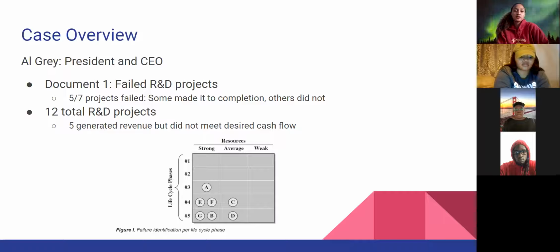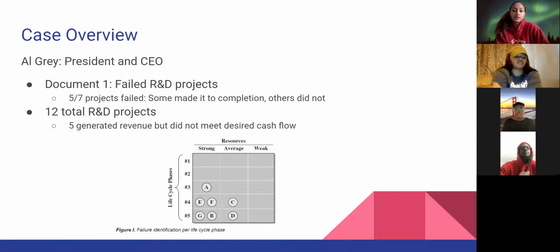The first document shows the failed R&D projects. 5 out of their 7 projects failed. Some made it all the way to completion, while others did not. And there was a total of 12 R&D projects, and 5 of them generated revenue, but not enough to meet their desired cash flow. And you can see the document below.